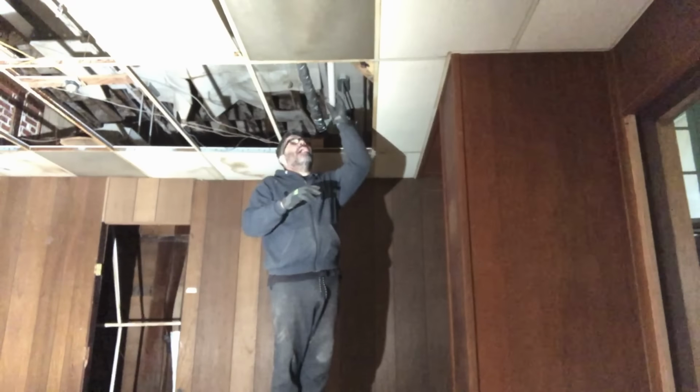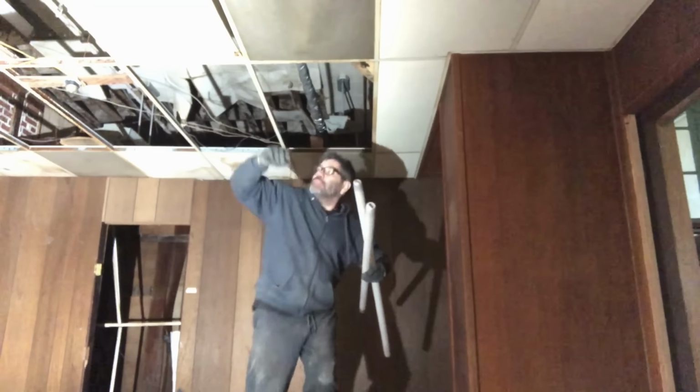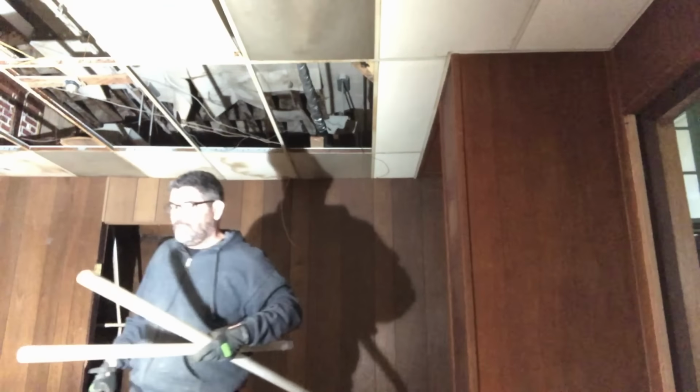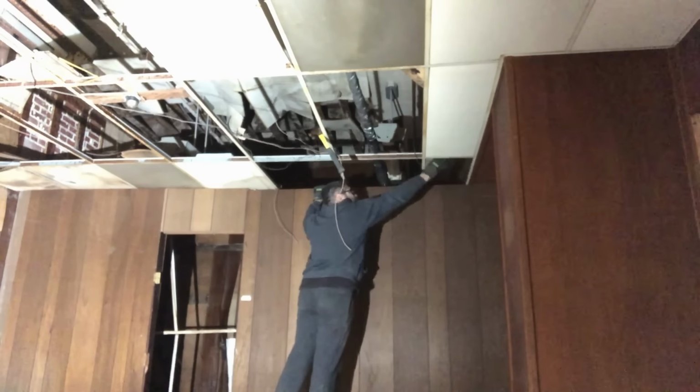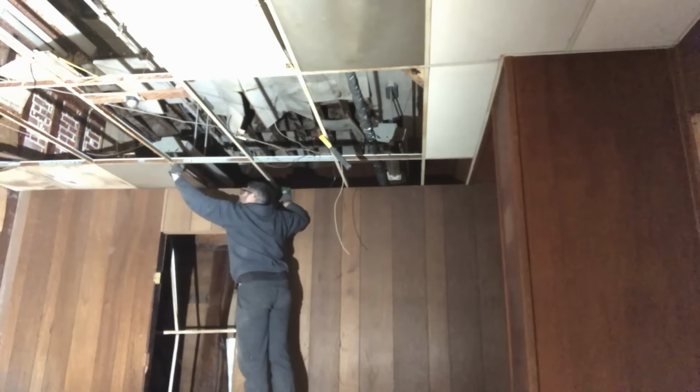Another little known fact, this building has an eternal supply of fluorescent light bulbs. Never ending supply. Okay, so every single step forward means another room full of junk I have to clear out.